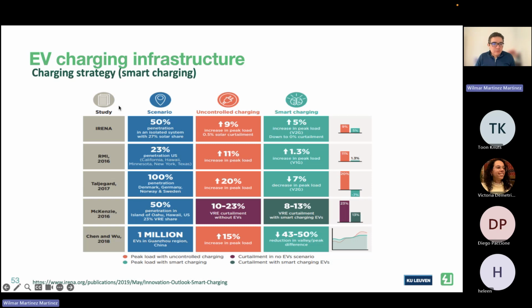Several studies over many years, and actually we are doing smart charging already in Energyville. So if you are interested in these topics, just let us know, because we are working intensively on that. There you can see different scenarios of penetration of electric vehicles. If we don't have any controlled charging, there could be a certain curtailment or restriction of charging, and we can have an increase of peak loads, of course. But if we implement smart charging, like the ones that I already mentioned, we can actually have better metrics in those points.